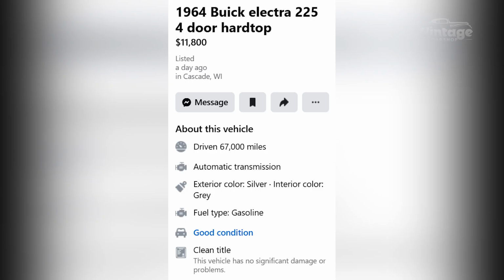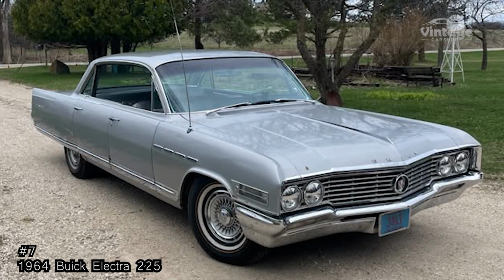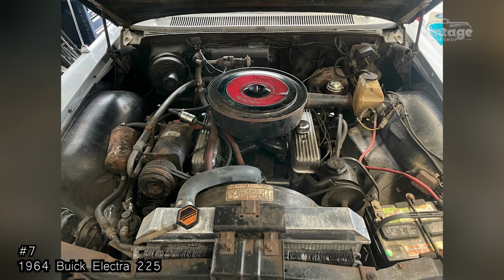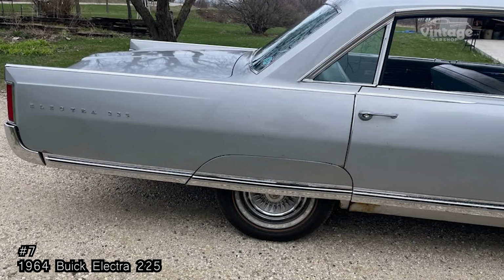(1964) Buick Electra 225, listed in Cascade, Wisconsin, for $11,800 or best offer. This six-window hardtop, known for its pillarless style, has 67,000 miles on it and still carries its original charm. Under the hood is a rebuilt 401 nailhead V8 with only about 1,000 miles since the work was done. It drives straight at highway speeds, 70 miles per hour with no brake issues, and rolls on a fresh set of Vogue tires with around 1,000 miles on them.